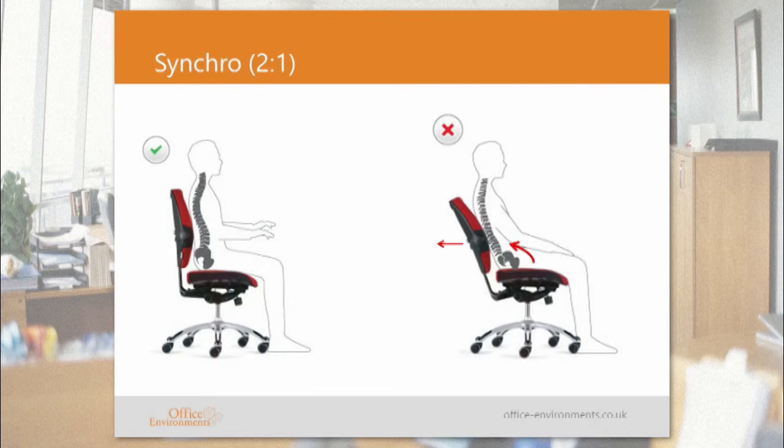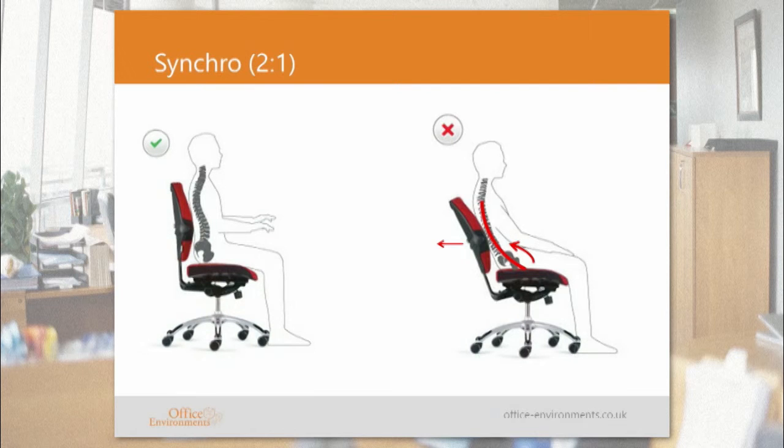So let's look briefly at synchro versus non-synchro mechanisms and the debate there. The next few slides will show you what a synchro mechanism is and why we think that a non-synchro mech is better. Just a description: a synchro mechanism is a mechanism whereby as the seat tilts backwards, the backrest tilts backwards in sync, but usually at a ratio of around 2 to 1.